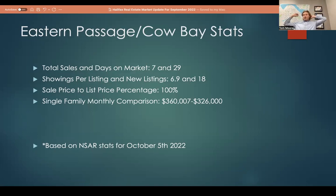So Eastern Passage actually saw a pretty big draw. We've had so much activity in Eastern Passage over the last little while, and this month we've seen a bit of a dip, right? Up until the last little while, Eastern Passage was still going over asking. You know, you're 20 minutes away from Halifax. A lot of people like the Passage.